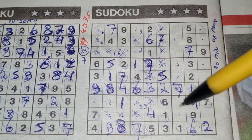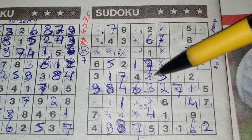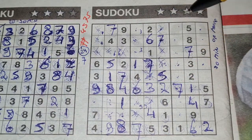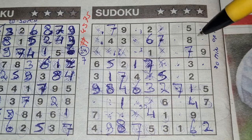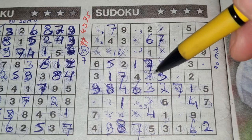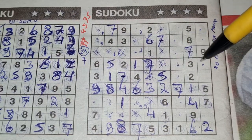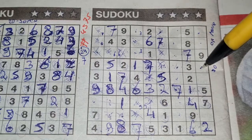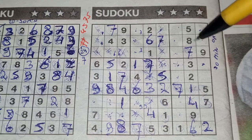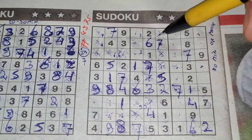9, 9. 5, 5. 8 I need. And the 3 I need. 3, 3. Come on, it's taking too long. 8 and a 9, 8 and a 9, 8, 9, and a 4, 4, 4.